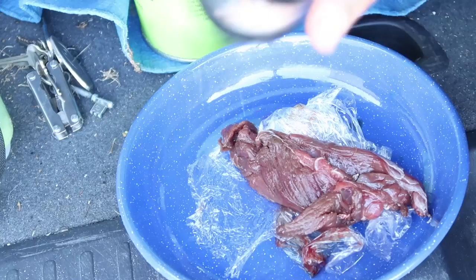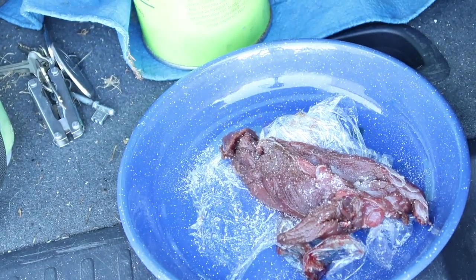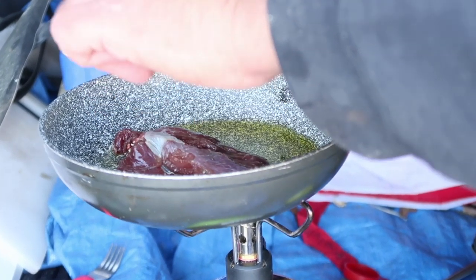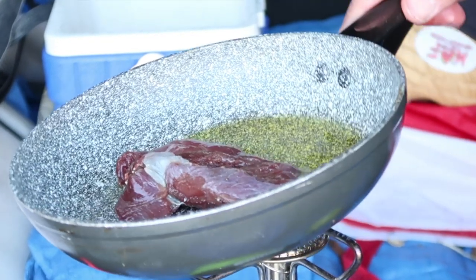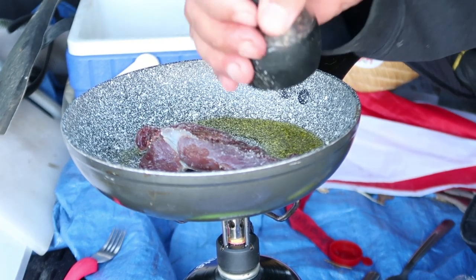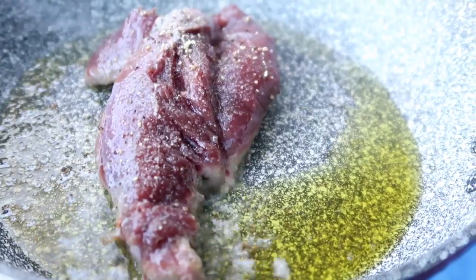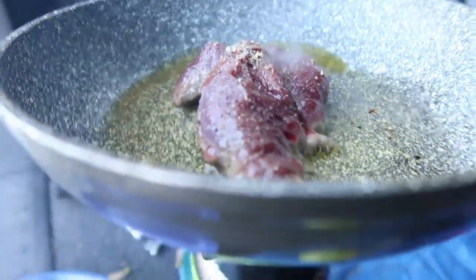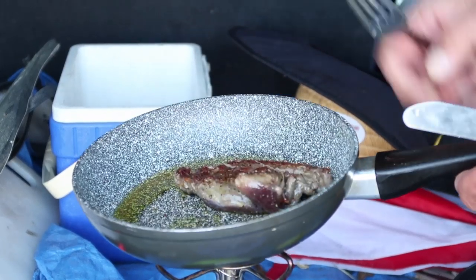Now wallaby. Simple as salt and pepper. That's it. Salt and a bit of pepper, just like that. Right, we'll turn our steak over, our back steak.